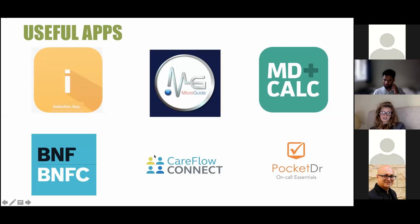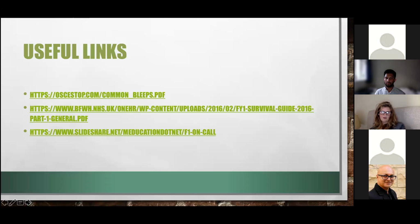BNF, pretty self-explanatory. Careflow, most of you won't have this. I'm just using it as an example. Your trust may well have its own app. So my trust in Bristol has Careflow. It's amazing, but it's basically got all of the patient data on it. It's awesome. And then Pocket Doctor. I don't know if you can still download this. I used it in F1 and F2. I thought it was gold. It just had simple plans for everything, commonly prescribed drugs, etc. It was great.